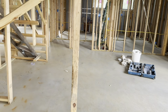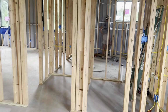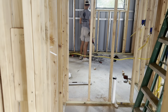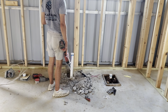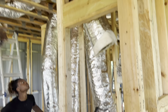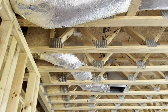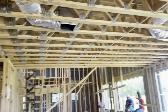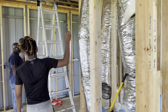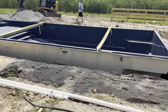Initially, we had a wall blocking the shower from the tub, and I just decided I wanted my bathroom to be more inclusive, like the inspo picture up here above. So hopefully in the end, this is exactly what we're going to go for in my bathroom. We did get the HVAC completed as well. As y'all can see, all of the ducts are run throughout the entire ceiling in the house. This was a process that I updated too, because at first I want to say I had a 5-ton. I got 10 now.